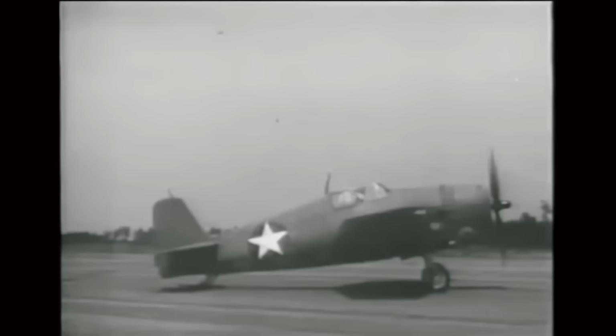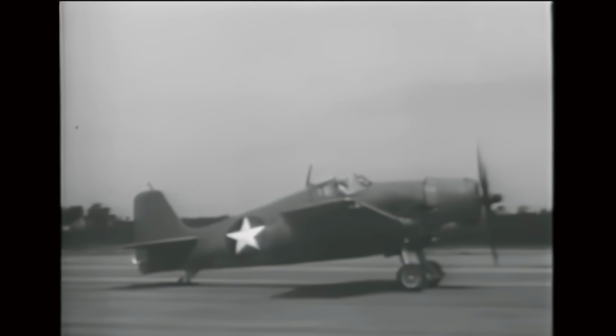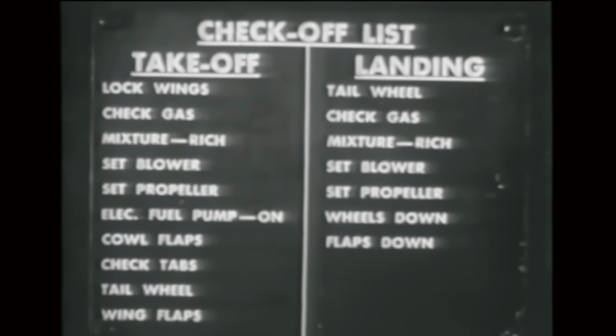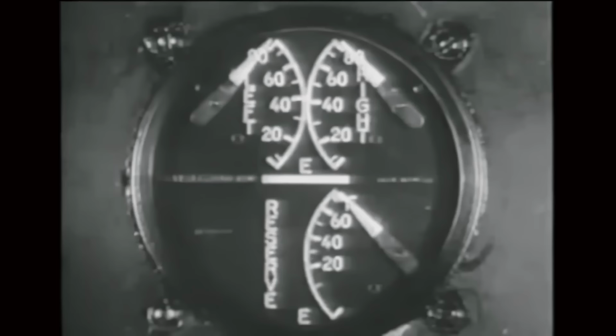When you arrive at the takeoff spot, let the plane roll straight forward a few yards to align the tail wheel. Go through the checkoff list carefully and deliberately. Don't trust to memory. Follow the list item by item. Wings locked, the red indicator will be retracted flush with the surface. Gas tanks full, giving you a fuel load of 253 gallons. 87 and one-half gallons in each of the two main tanks and 78 gallons in the reserve tanks.